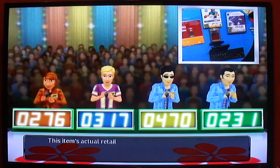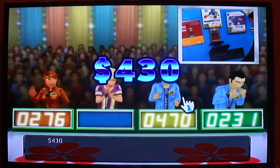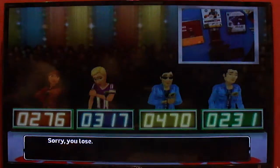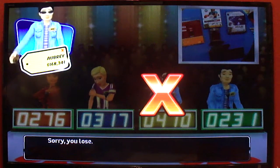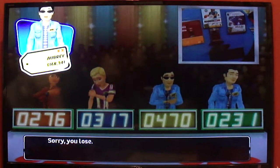This item's actual retail price is $430. I overbid by $40. You got your second strike. Be careful. One more, and it's game over. Man.